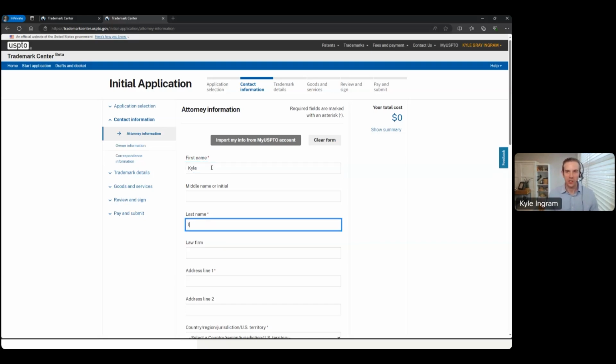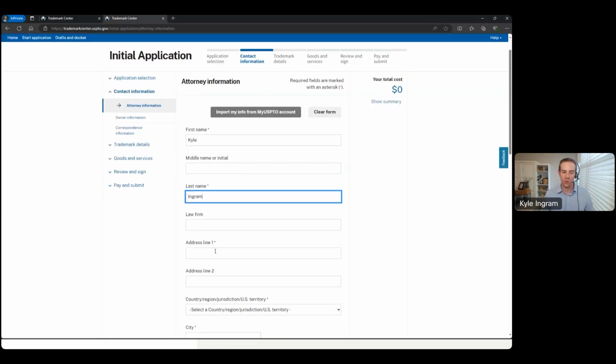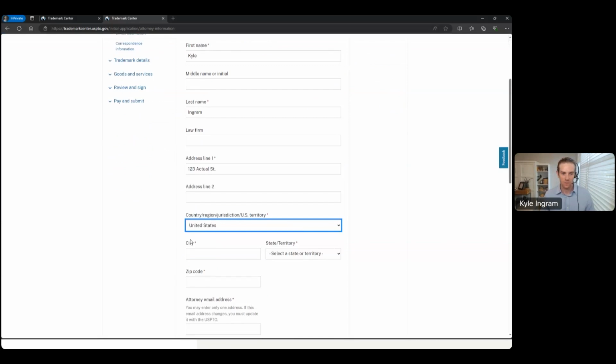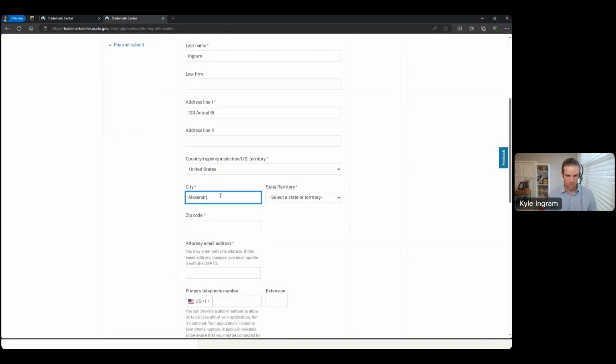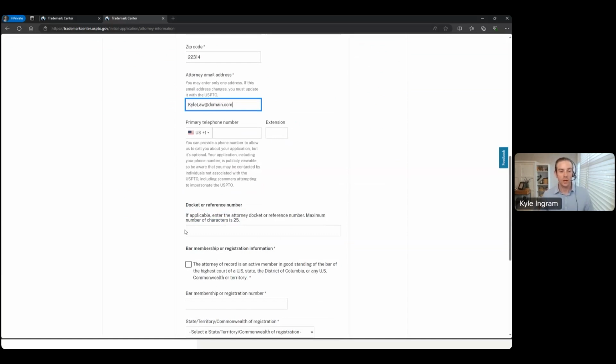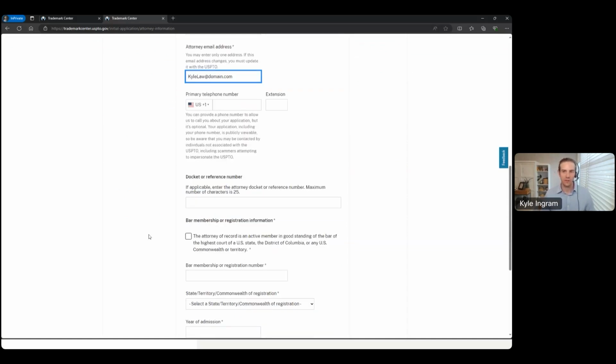Now, if you have the attorney support role, if you're the paralegal, you are not going to have this functionality. So you will have to fill this out in much the same way I'm doing right now. You notice you do have to provide an attorney email address. You do not have to provide the phone number. You can add the docket number down here if you have a docket number.